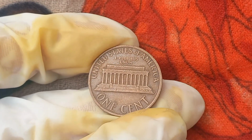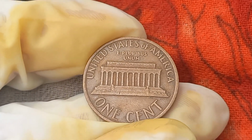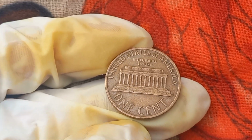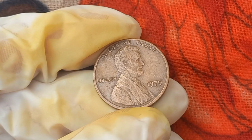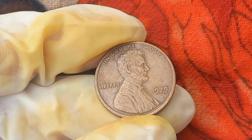So, there you have it, the 1979 no-mint mark Lincoln penny. It's a coin that looks unassuming but packs a serious punch in the world of rare coins. If you've got one of these hidden treasures in your collection, or if you're ready to start searching, keep your eyes peeled, because you never know when you might discover your very own $1.6 million penny.